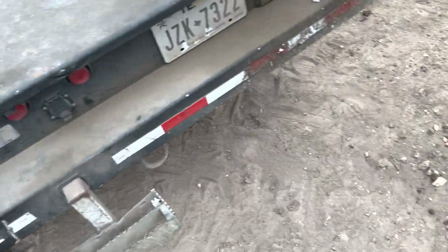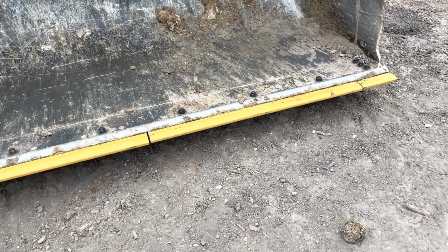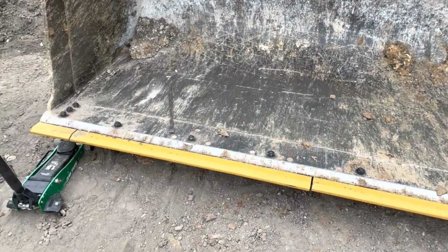It's usually not that bad. Usually it takes more time to flip them because you gotta clean them, but I got brand new ones, so I don't gotta clean anything really. All done. So just gotta get my blocks back and clean up and get out of here.